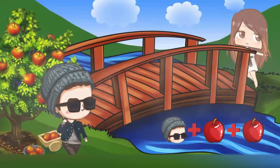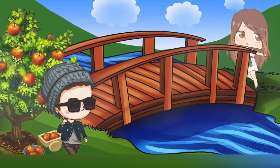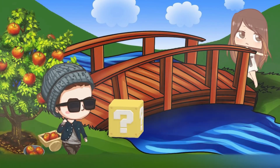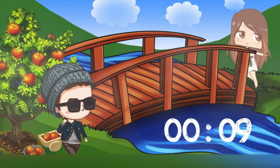The problem is that the boy needs to bring 2 apples to the girl, but he can only go through the bridge once. Besides, there is no other way to bring apples, so it's time for you to answer. How can the boy transport 2 apples through the bridge at the same time?